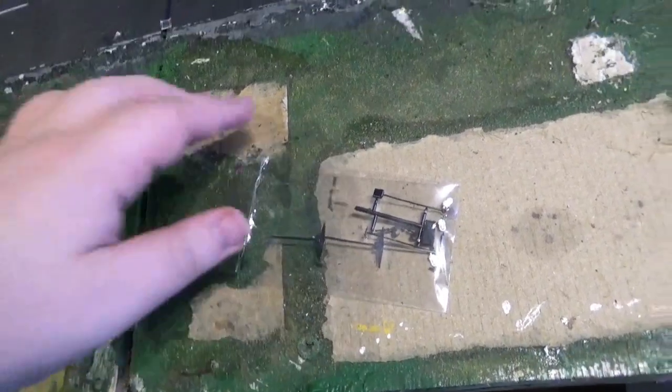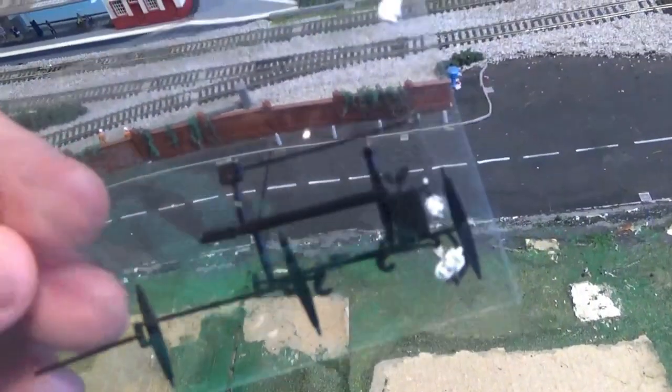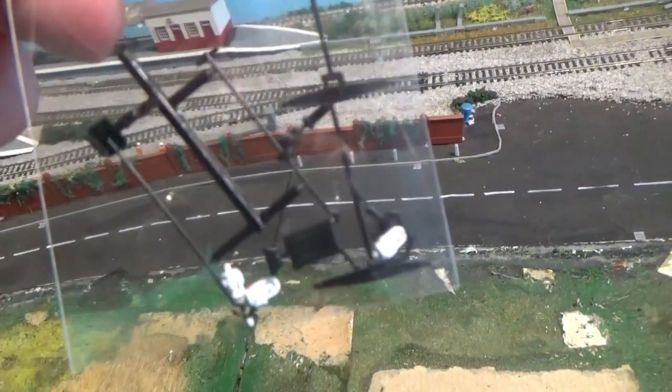I'll quickly go through the details that you get in the accessory bag. You have the brake rigging, the fire irons, there is a NEM pocket in there, as well as some lamps. So some of these detail parts I shall be fitting to the model.